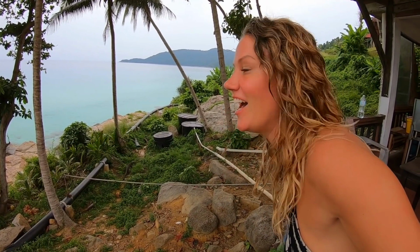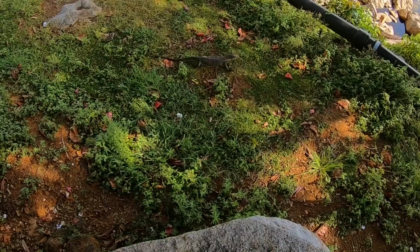Those are some of the biggest ones I've ever seen. And yeah, they didn't run as fast as I thought they were going to. The smaller ones actually scare me more because they just fly past you. Those are like 3 or 4 feet long, easily.